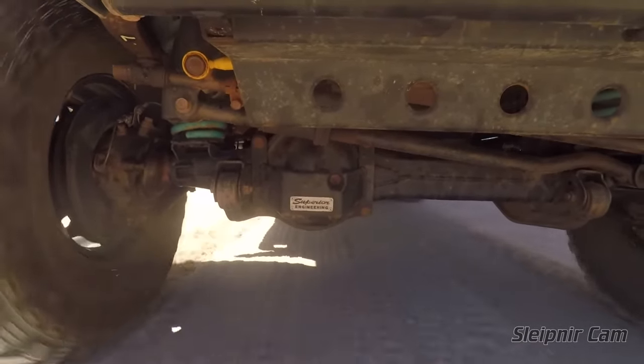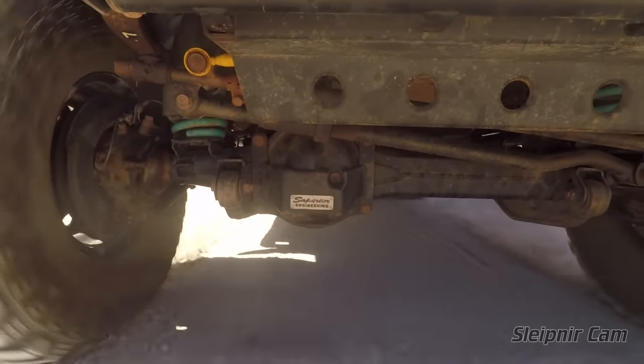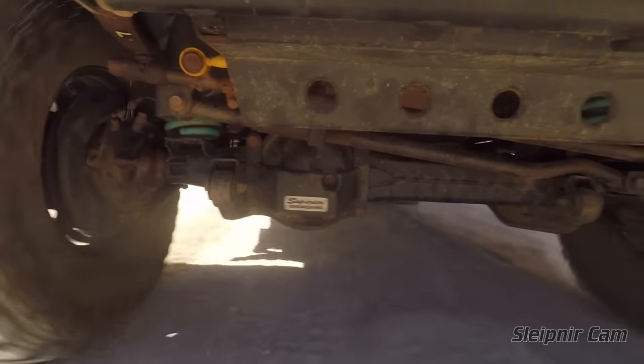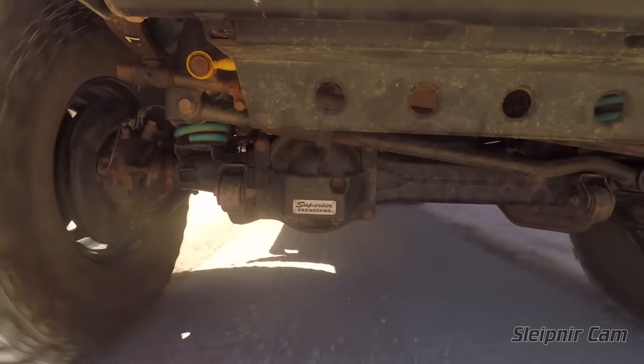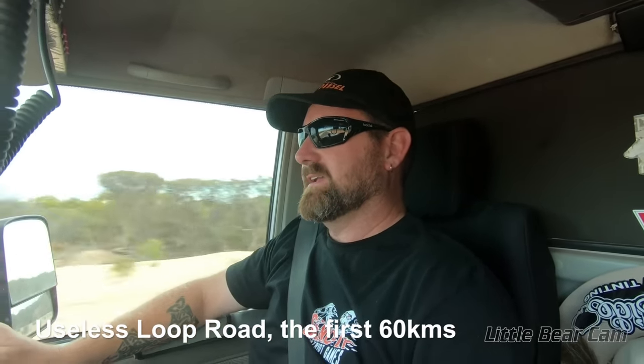Useless Loop Road. Welcome to one of Western Australia's roughest roads, or at least used to be. But let's hear Torben's opinion on this road as it is now, because he has travelled this road many more times than I have. So we're on the Useless Loop Road at last, heading out to False Entrance today. It's been about probably a year and a half, maybe 2 years at the most, since I was here last.